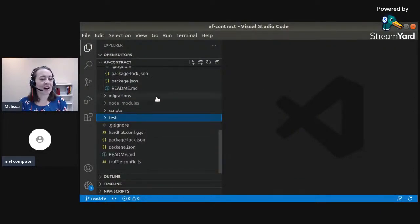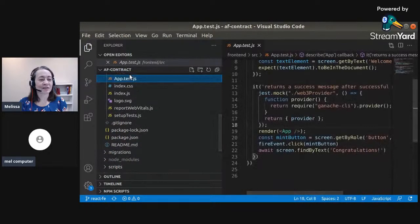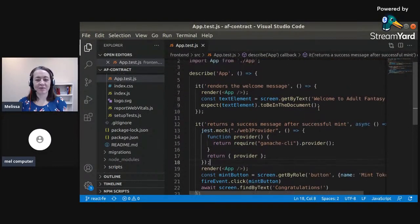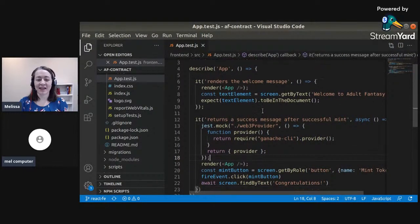So, as a reminder, we had set up a test. Make sure that's open. Everybody see okay? Okay, I think that's a good size. All right. So we had a very basic, make sure that React is up and running kind of test. Welcome to Adult Fantasy. Again, the project's name is Adult Fantasy.